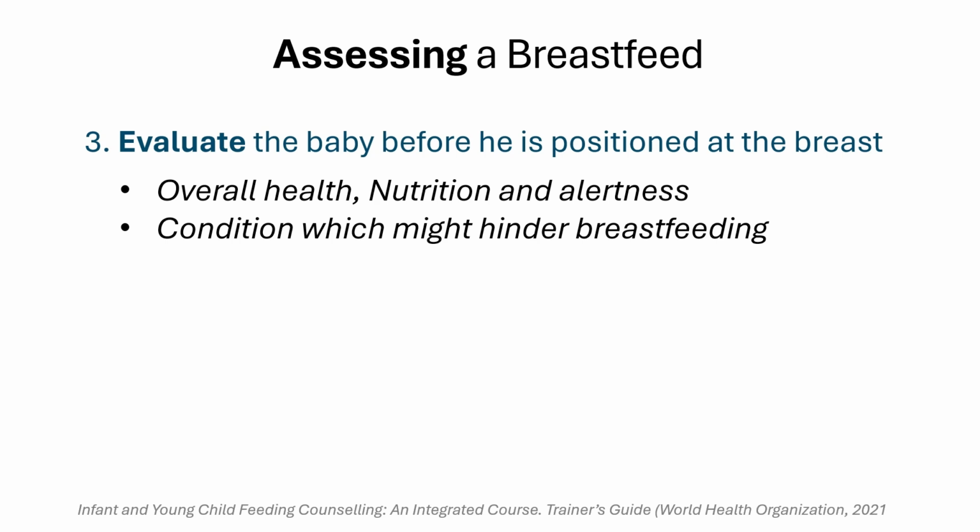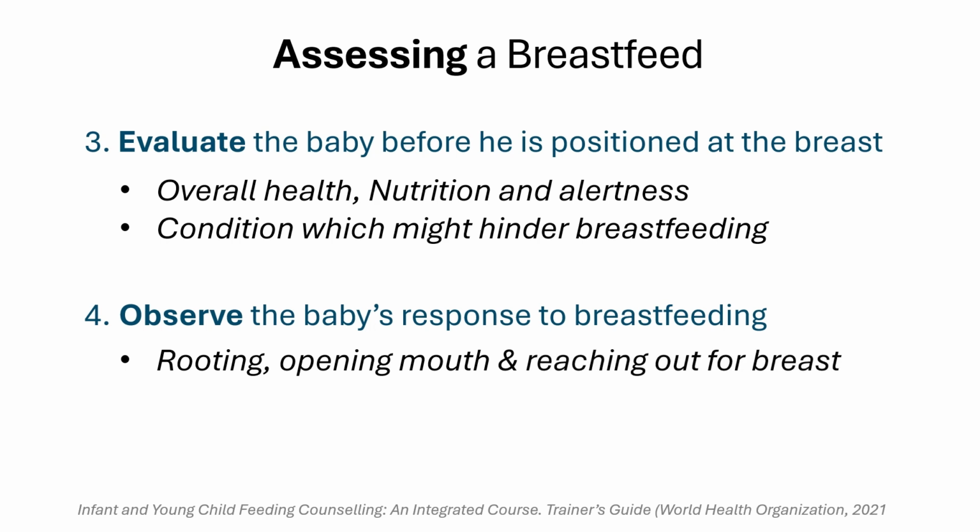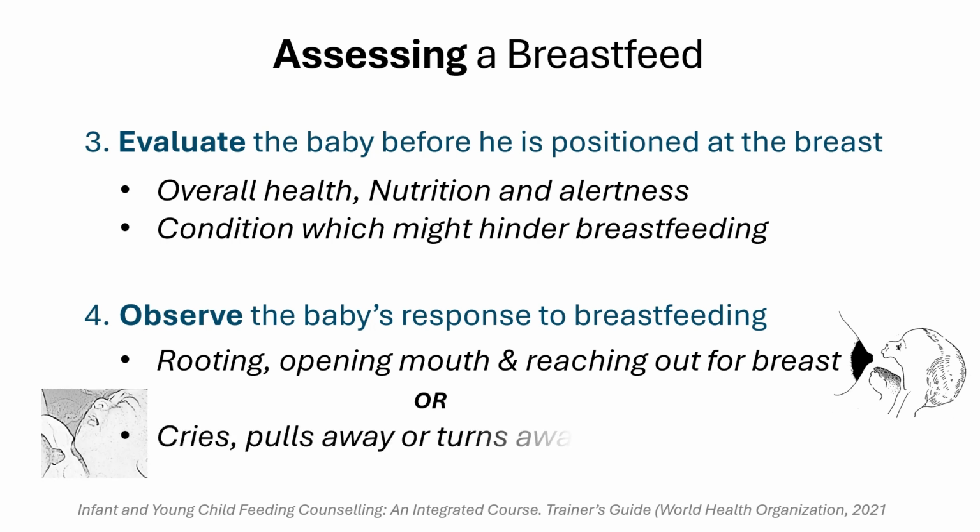It's also important to observe the baby's response when the mother initiates breastfeeding. A young infant may root for the breast by turning his head, opening his mouth, and reaching out, which indicates readiness to feed. Whereas the older baby may turn towards the breast and reach for it with his hand, showing a desire to breastfeed. On the other hand, if the baby cries, pulls back, or turns away, it suggests reluctance to breastfeed, indicating a potential problem.